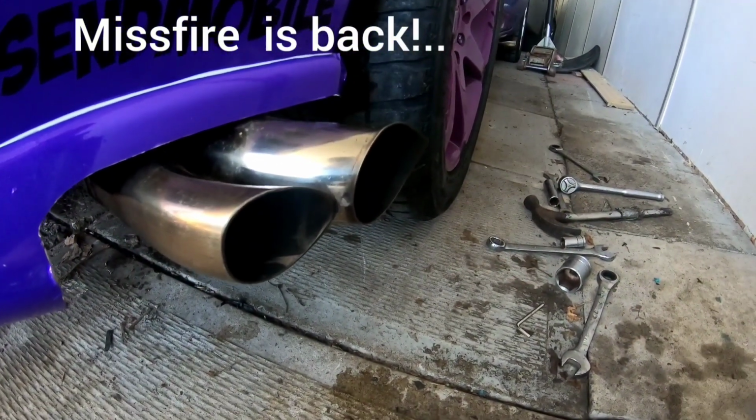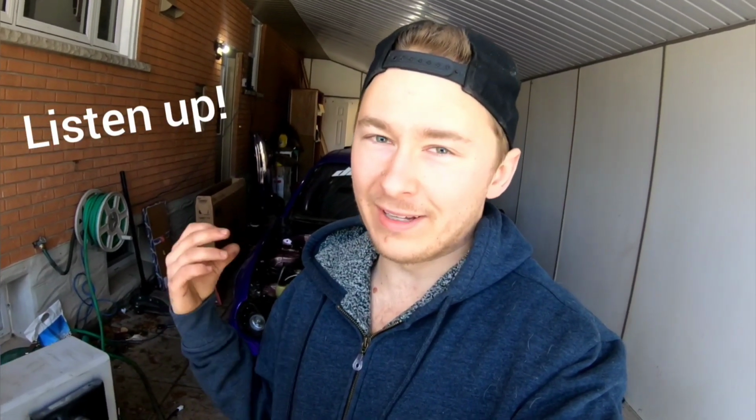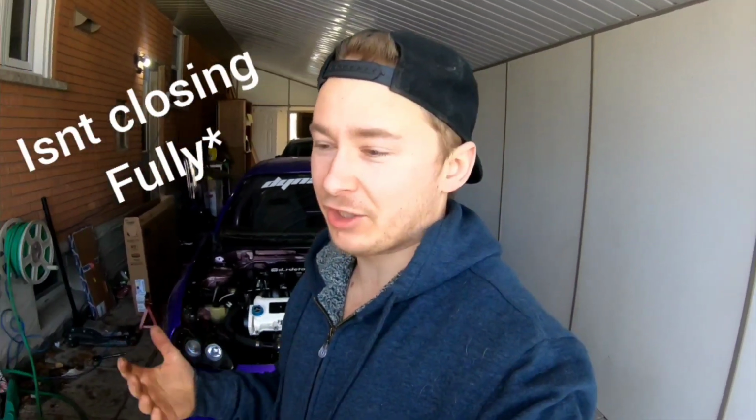Now it's starting to miss again. What's happening is a valve isn't opening fully because the lifter's actually stuck. So I'm gonna just keep trying this and see if I can clear this engine up. It's been sitting for a long time, but I might have to take the top end apart and fix it by taking the HLAs apart and cleaning them.